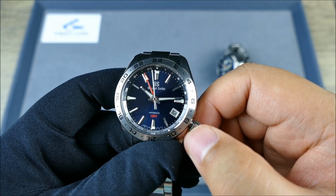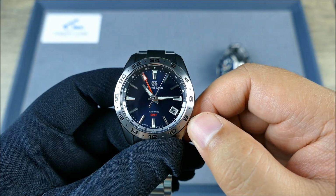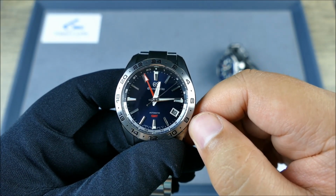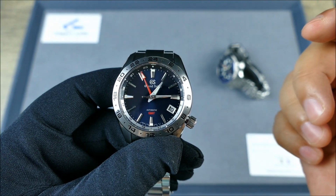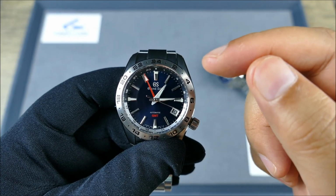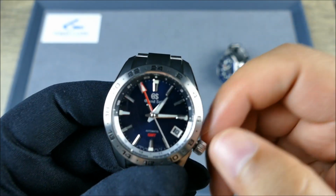And essentially what I would do is, let's say I'm going to go to the East Coast. I'm going to go 1, 2, 3 clicks. Boom. So there you go. And then my local time would be my local time. So it would be 1 a.m. essentially, and the 24-hour time I could keep track of.